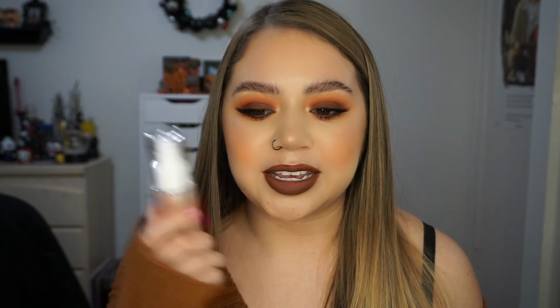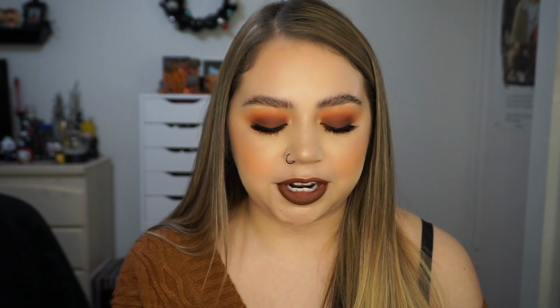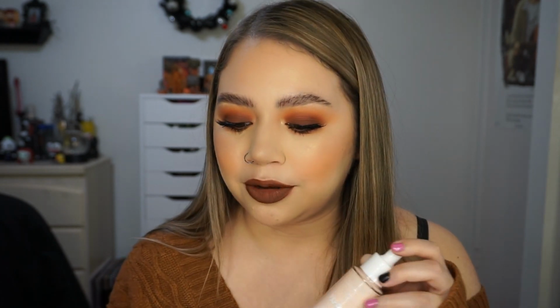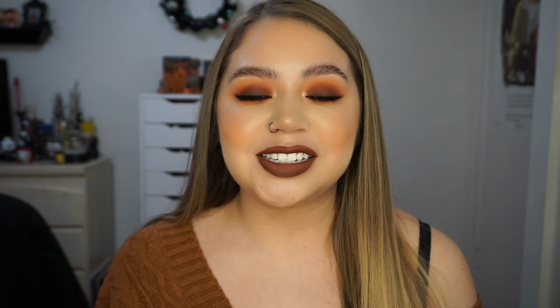But this is what it looks like, and it's just like a nice little pinky peach with some shimmer throughout it. And we have the Papaya Face Milk. I know that this one exists already, so I just added it in here because of the color. But this is the Papaya Face Milk, and this will retail for $14. Okay, so that is the entire collection.